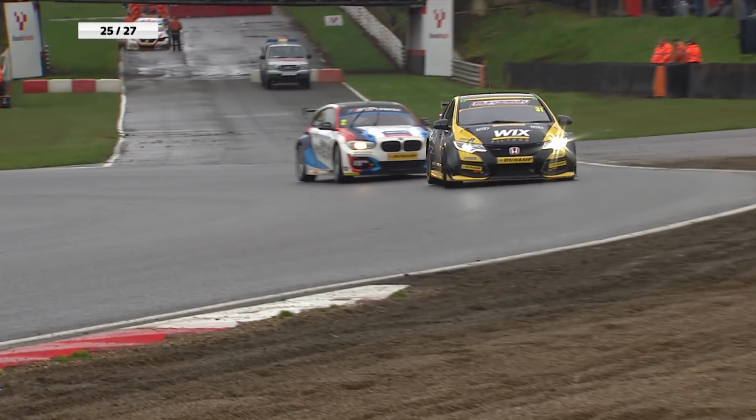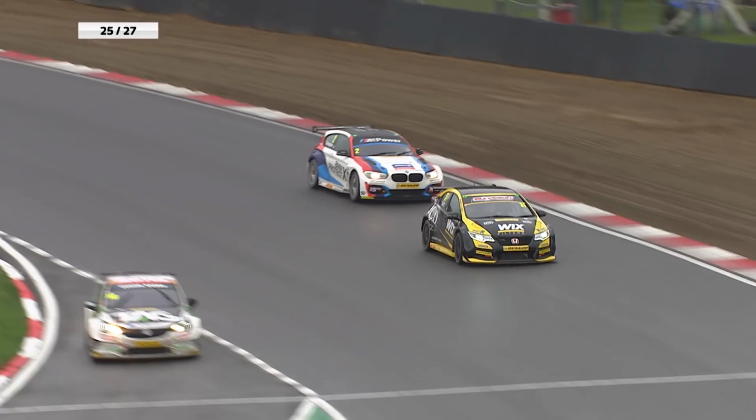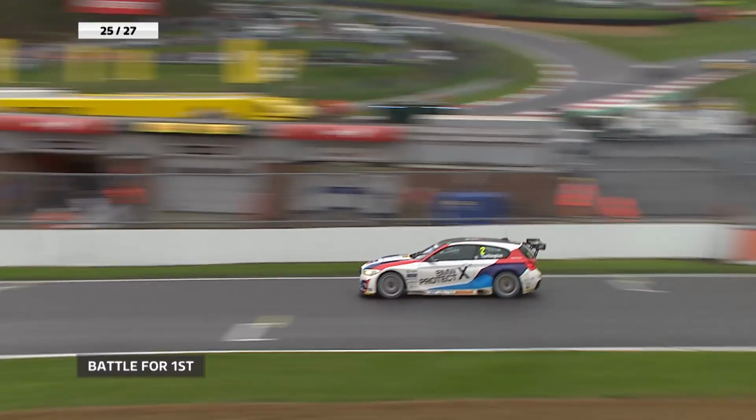Had to battle his way up there as well. It's not with people falling off the road necessarily. He did gain a little bit at the start, but he had to work his way past others as the race leaders come up towards the timing line at the end of lap 25.